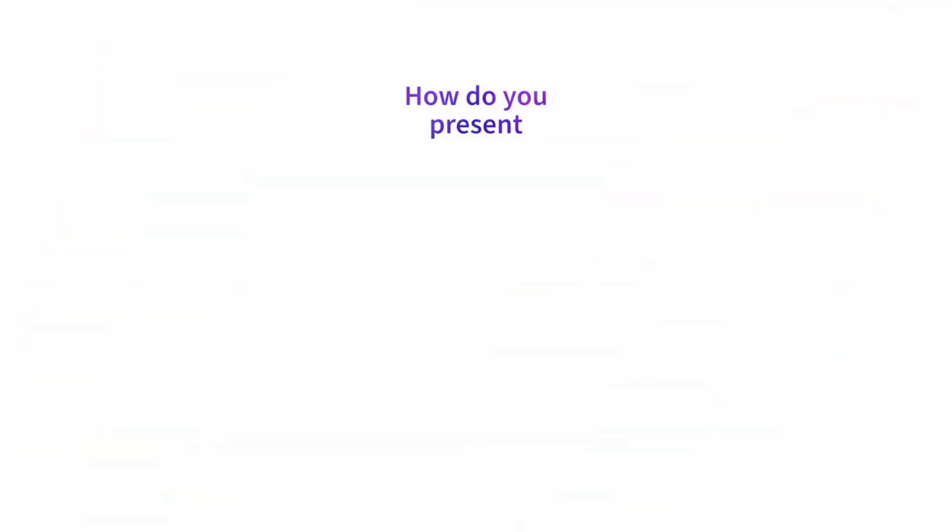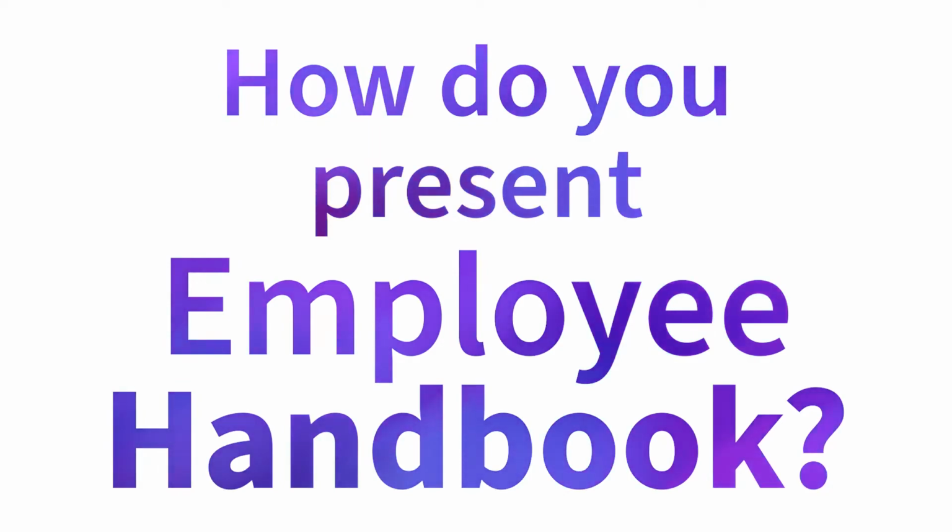And finally, how do you present an employee handbook? One thing not to do is stick it on a shelf in the HR manager's office. The employee handbook must be accessible to people. They must be able to read it privately. If they want to raise a grievance, they don't want to have to go in the HR manager's office and ask to get to the employee handbook so they can read the grievance procedure. They must be able to access it privately.